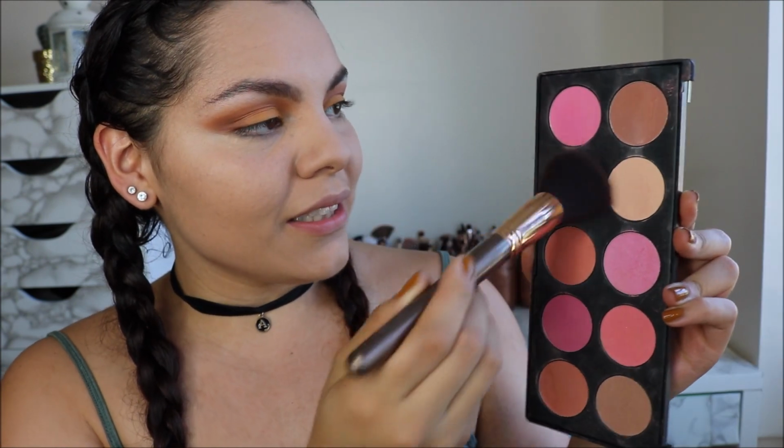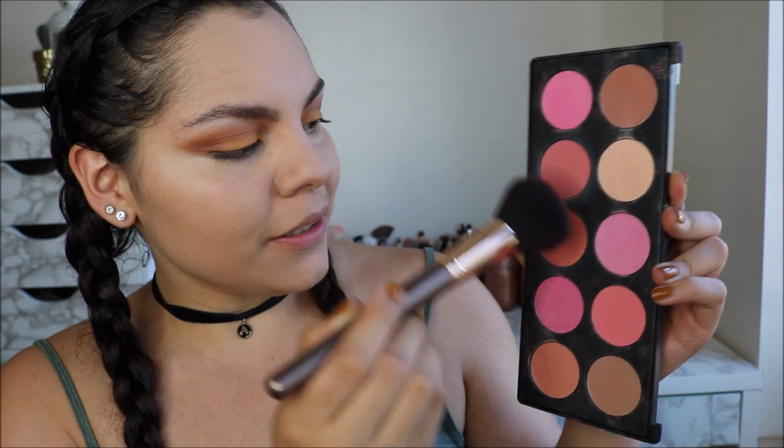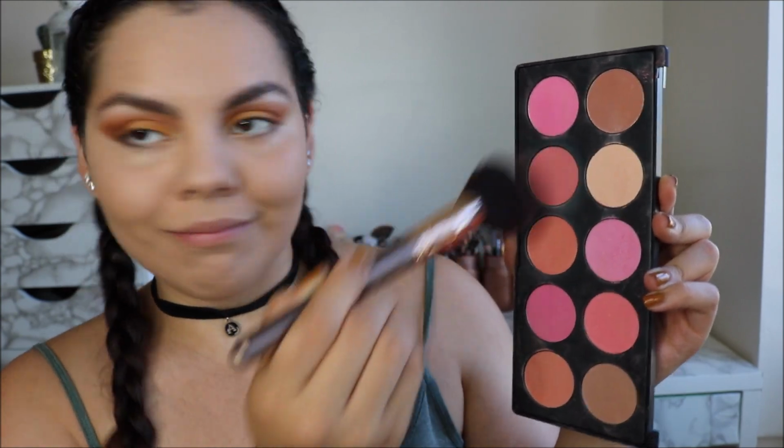For blush, don't judge me with this, okay? Don't judge me. I'm gonna use these two shades. I feel like they're even maybe some of this too. And a little bit of this.